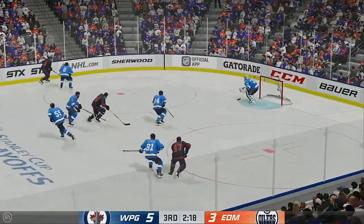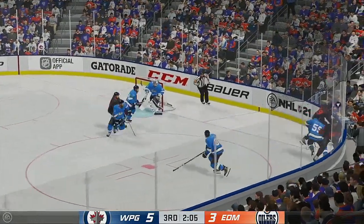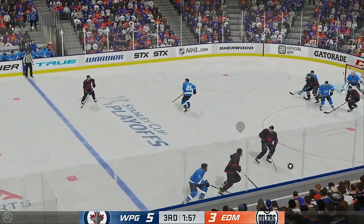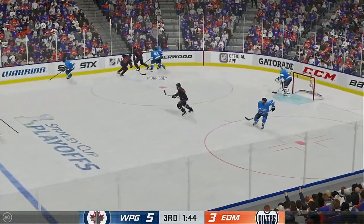Edmonton's moving it into the offensive end. Right up front with the stop. And they can convert on the play. Nice poke check. Edmonton's got the puck along the boards. From the point, they take control of it. Takes the feed at the point. McDavid's got it against the boards.